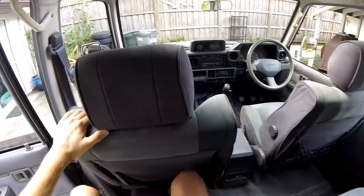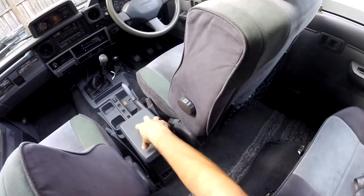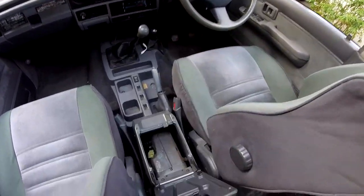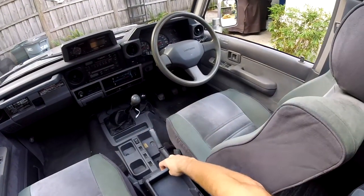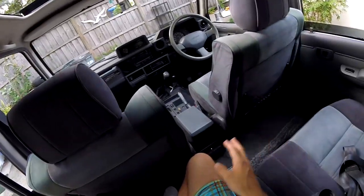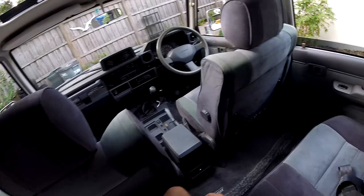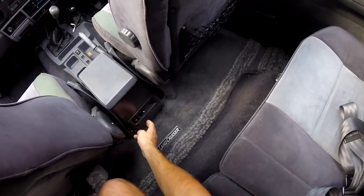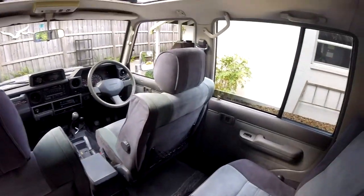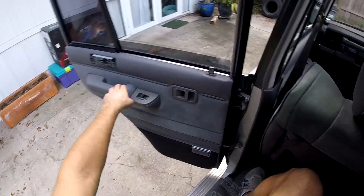And this is an EX5. So you also get this little rear heater control here. So it's all encased in this. So you can see the top of it right there. So there's no air vents or anything back here, although it kicks out tons of heat and the air conditioning works great, so it does eventually get back here. But if you're cold, you can click this on and get yourself some heat, or just blow the fan if you want, I guess. And of course, the rear door cards back here are also very good.